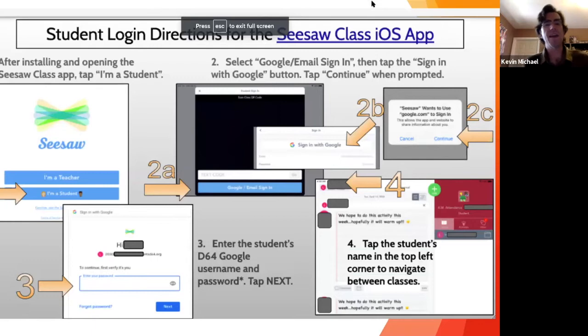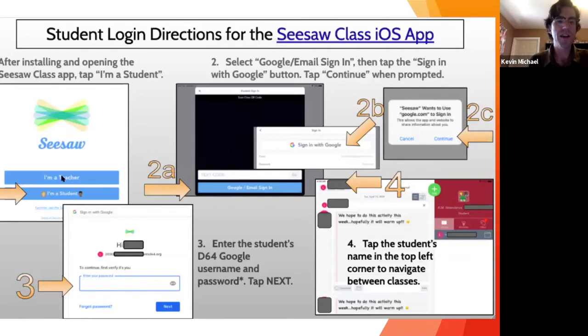This is just a step-by-step visual guide of logging in. Now, this is specifically on the iPad, the iOS app. As you can see in the screenshots, the interface is very similar. When students first open the app, they'll be prompted to choose whether they're a teacher or a student. They'll click on I'm a student.